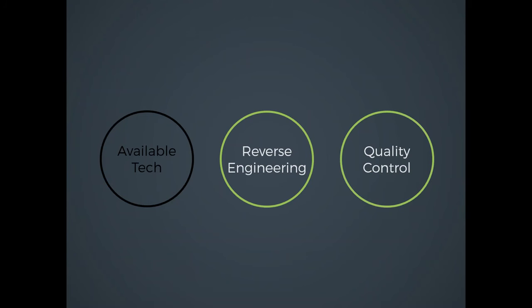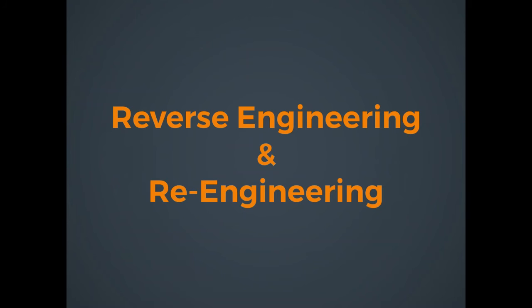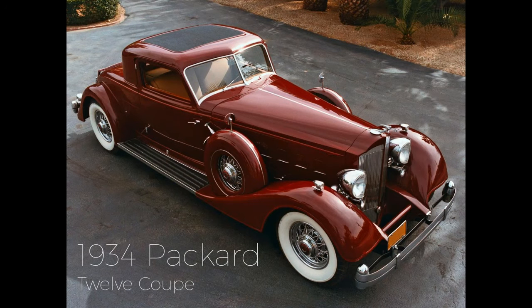So let's move on to one of the applications of 3D scanning technology, which is reverse engineering. Some people also like to refer to it as re-engineering. So this is a beautifully restored 1934 Packard 12 coupe. We had a fantastic opportunity to be a part of this restoration. It's not this vehicle exactly, but very similar.